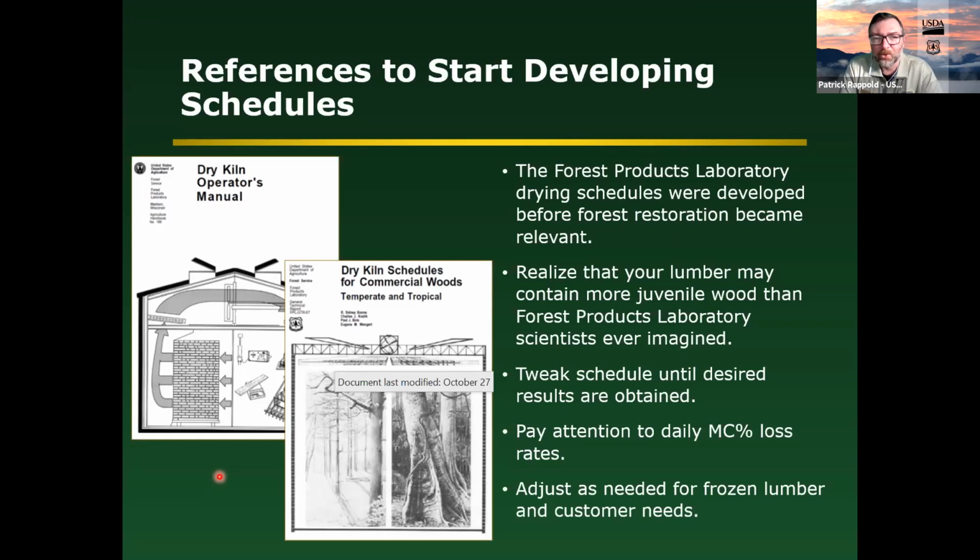And what's really important if you're trying out a new schedule is to monitor your daily moisture content loss rates. I don't have any good numbers, but I've been told that for ponderosa pine, you can probably go up to a loss rate of 10% per day. I think that was for 4-quarter material. I'm not sure, but definitely monitor your moisture content loss rates.